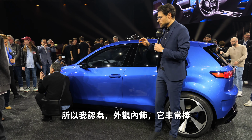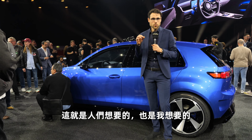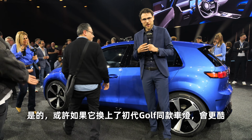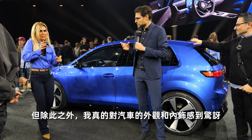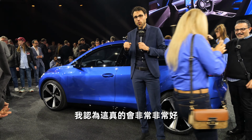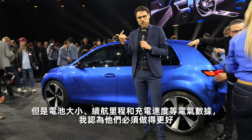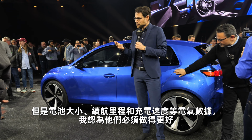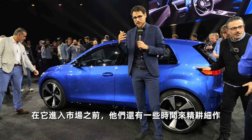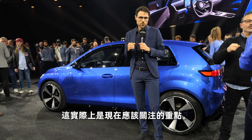So I think exterior-wise and interior-wise, this works so well. This is what people have been waiting for, what I personally also have been waiting for. Yes, maybe like a Golf 1 front headlamp, that would have been cool. But other than that, I'm really amazed by exterior and interior of the car. I think this will really work very, very well. But the electric figures like battery size, range and also charging speed, I think they have to do better there. They still have some more time, until it's finished, until it will reach the market, and this is actually where the focus should be going to now.